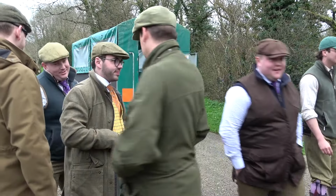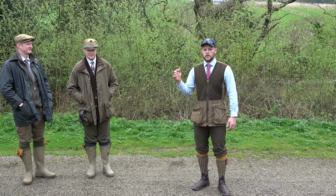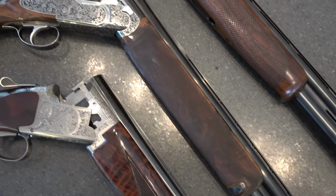At the start of the day, what's challenging for Ollie is the difference between a game day, which he's used to organising, and a sim day. The first thing is how long it takes to tear the guns away from coffee and bacon sandwiches. Part of the problem is that they have lovely new guns to try out today.